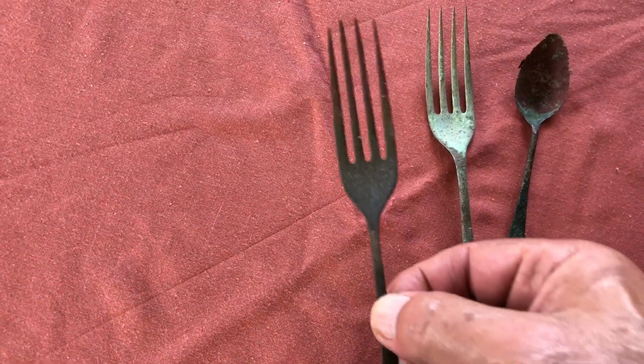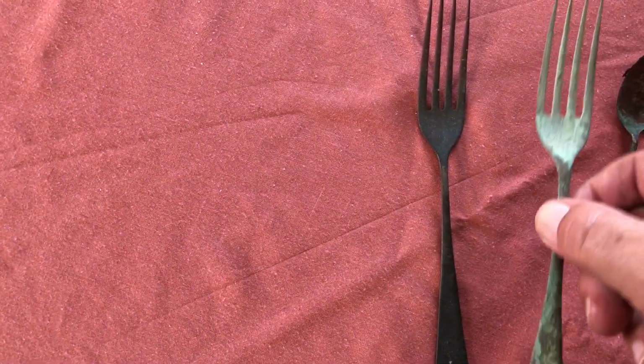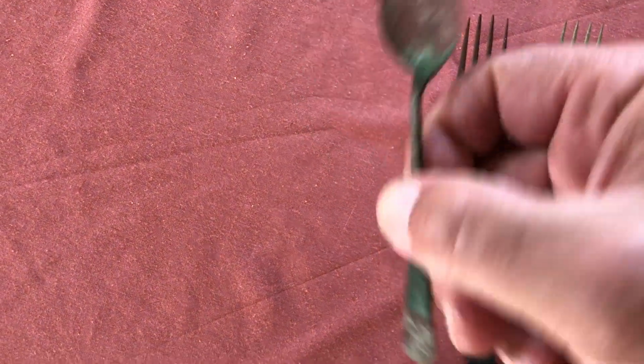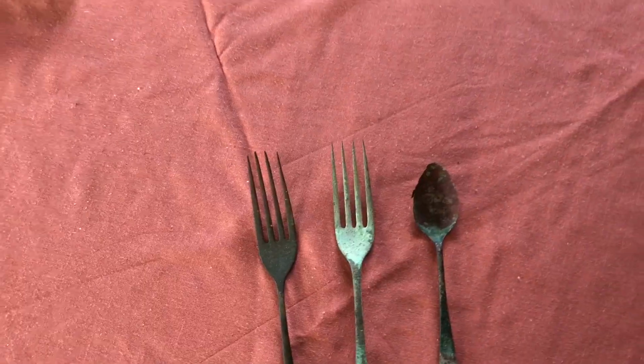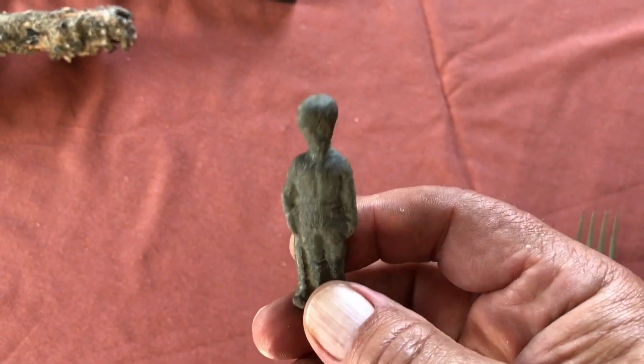forks, which are again nothing like modern forks, and this old spoon. It's always nice to find old things like this. It's a lead soldier.